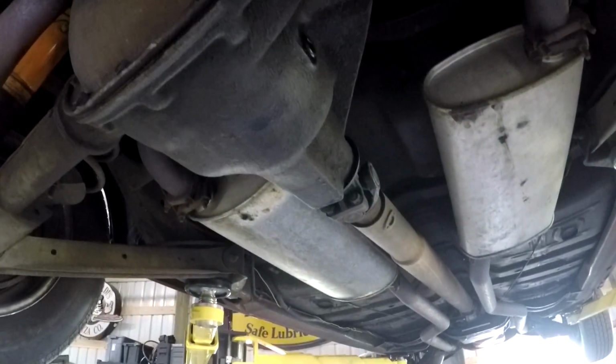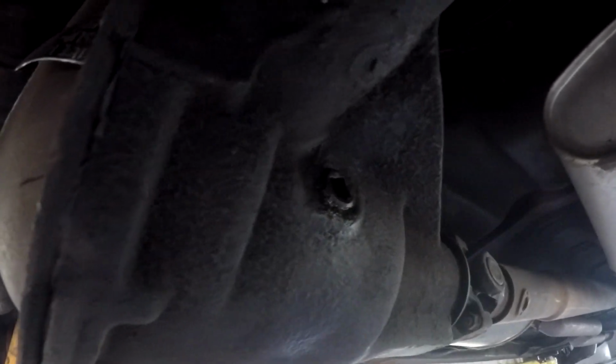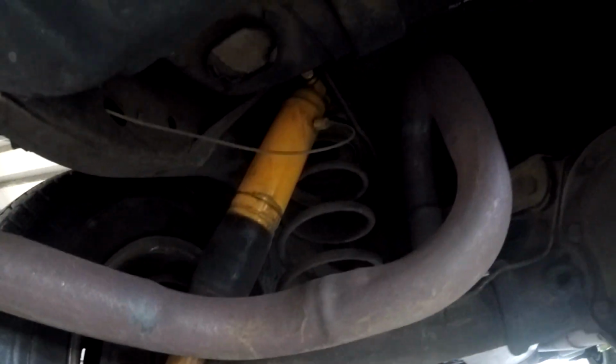You know, definitely a true dual exhaust all the way back. U-joints all look good. If you see dates on our cars, like 719, that doesn't mean that the rear end or anything was replaced. It just means that we check the gear oil, put new gear oil in usually. So back here you'll see that it has air shocks. They're not running any air in them right now, actually.